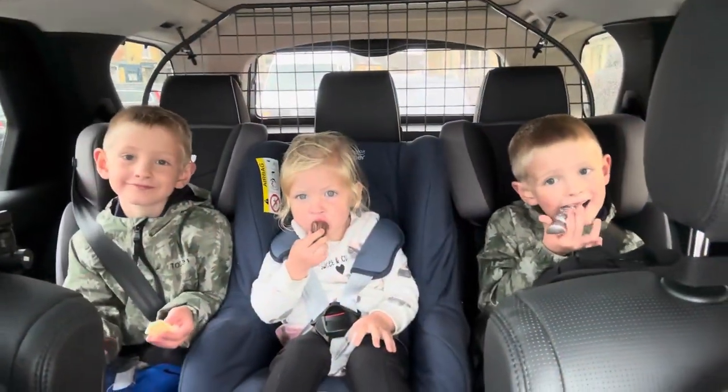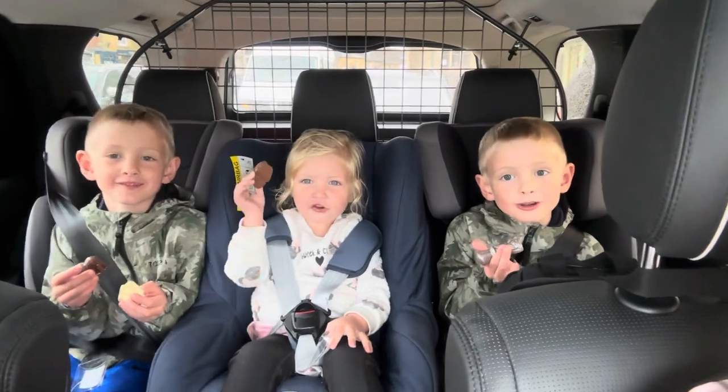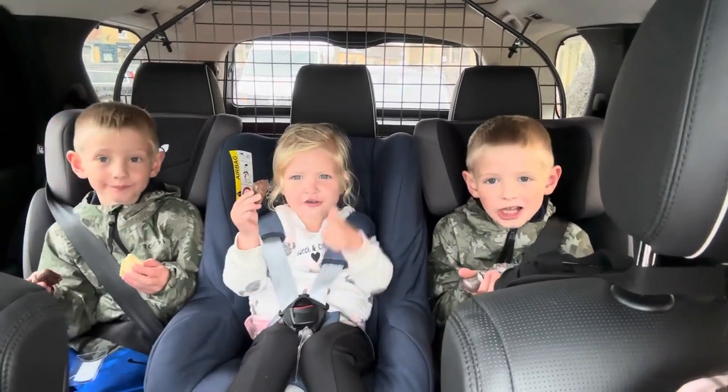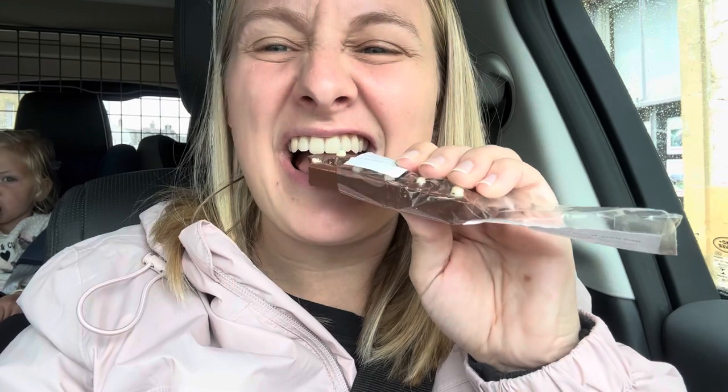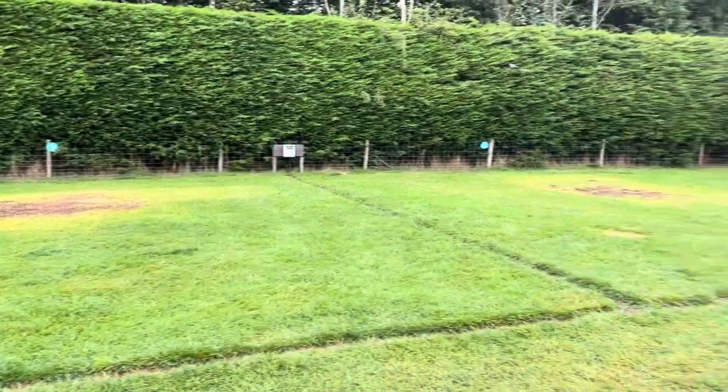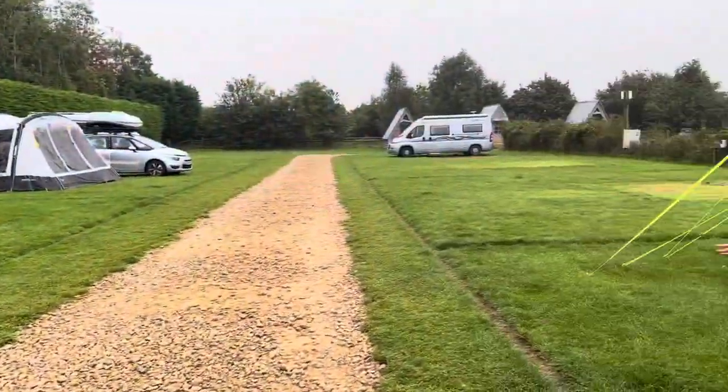So, how are we rating the chocolate? Good. Yummy, yummy. I love it, but it's very thick to bite through. How do you rate it, Gav? It's good.